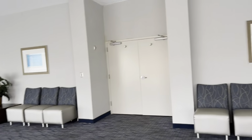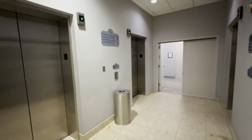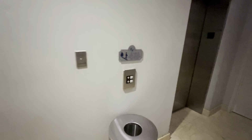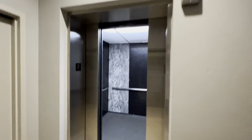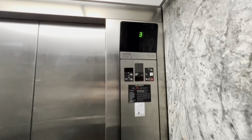Okay, go back up to the elevators now. Okay, so we're back where the elevators are in Tower 2. We're gonna ride these up all the way to the penthouse and show you the view. I'm sure you guys wanna see that. Again, these are nice elevators, but they're very basic. Go up to the penthouse. Here we go.